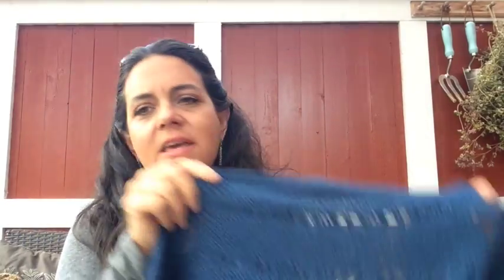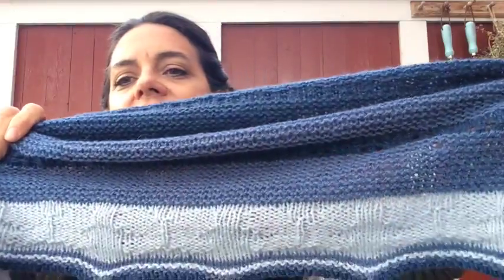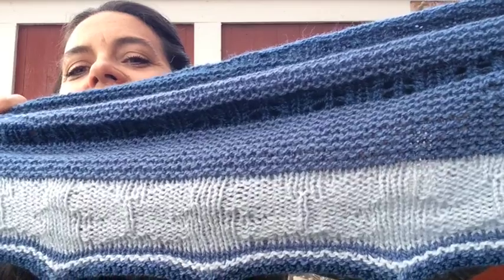Let me make sure I'm on the front. Yeah, I didn't really have to look at this pattern. It's in different charts, so it's just mindless. And the only time I really had to start focusing and follow the chart was for the butterfly edging, and you see so beautifully the butterflies on the edge. So clever, so clever.